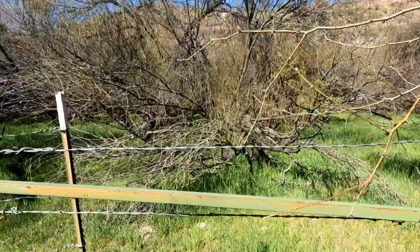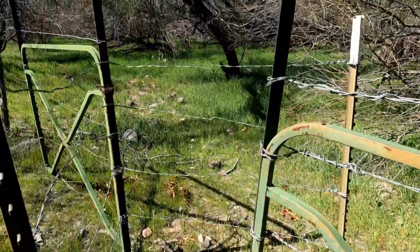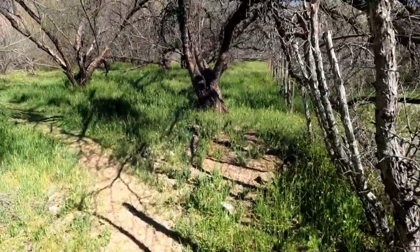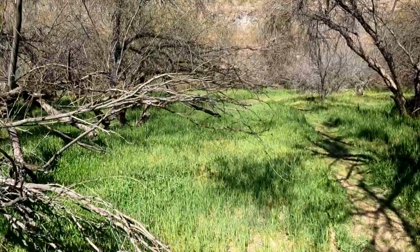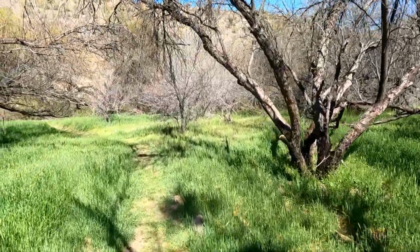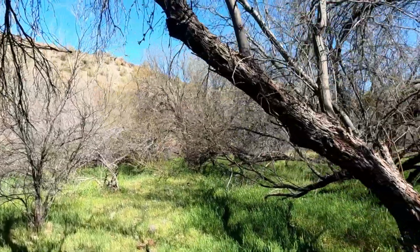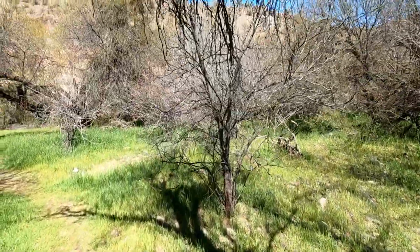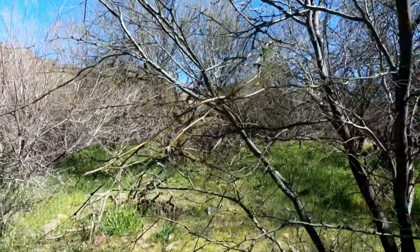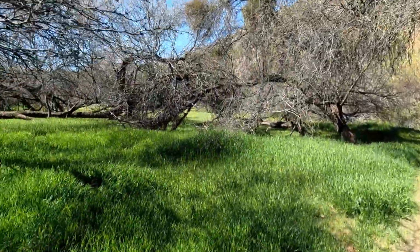We had to pass through this narrow, barbed wire gate to get onto the main trail. Look at all this green grass. Yeah, it's very pretty. Wonder if these trees are just dormant or they're dead. I don't know, sometimes you think they're dead and summer comes and they bloom. They look dead, but... Oh no, look, they're sprouting. Oh yeah. They're sprouting.